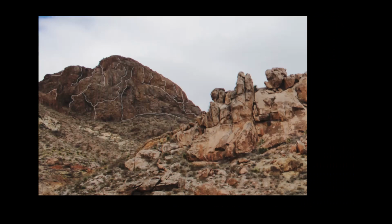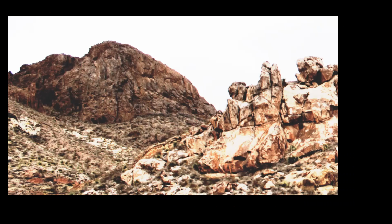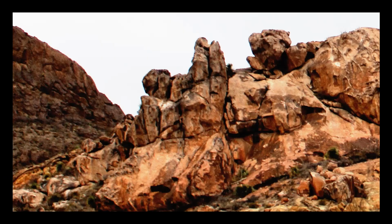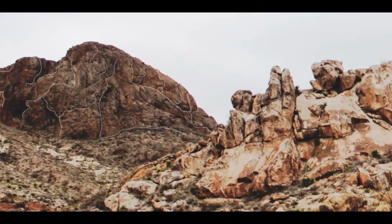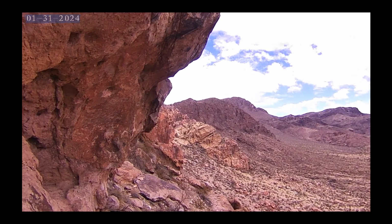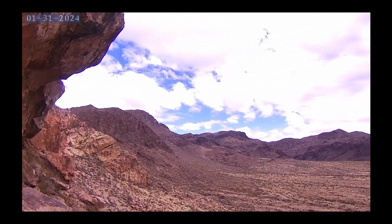Not only that, but you can see that this whole mountain is masonry work. You can see all the imagery and the art in the side of this hill. So now we're up at the shelters, up higher on the ridge line.